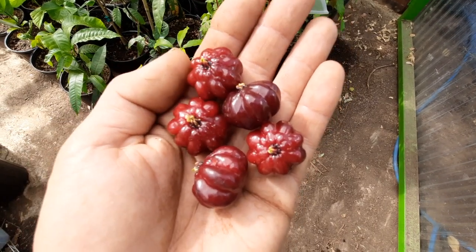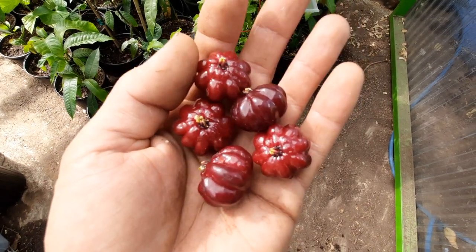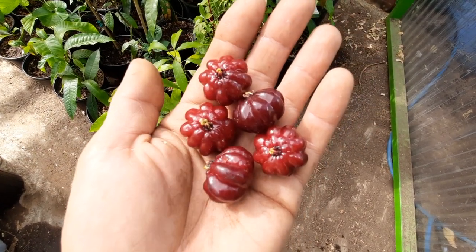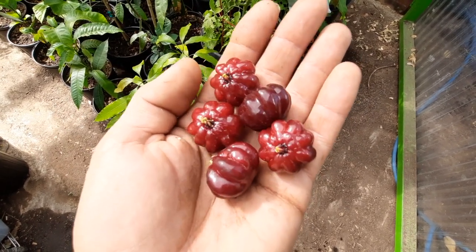Like I said, the blacks are better than the reds in my opinion, but if you like things that are a little bit more sour, then you might enjoy the red ones a little bit more, whereas these have quite a bit of a sweet aftertaste.